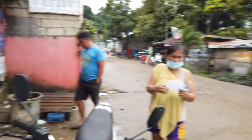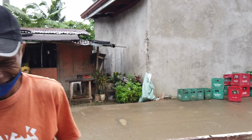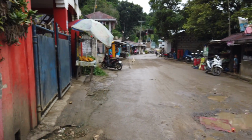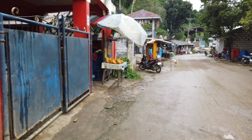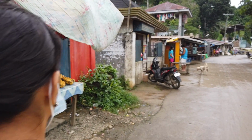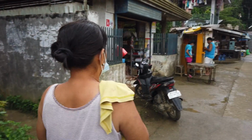So we're going back to get some more items for Arlene's shop, because we're going off tomorrow. You got another one here selling just bananas, 80 pesos per kilo.